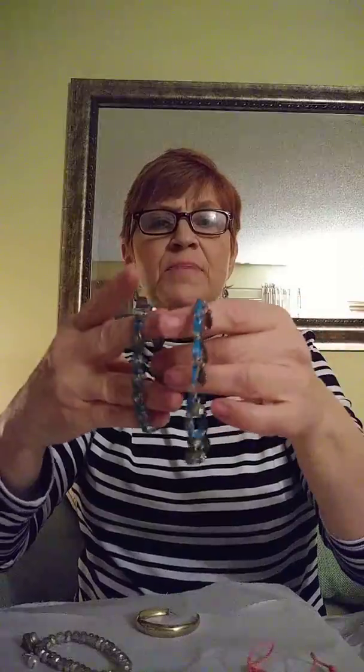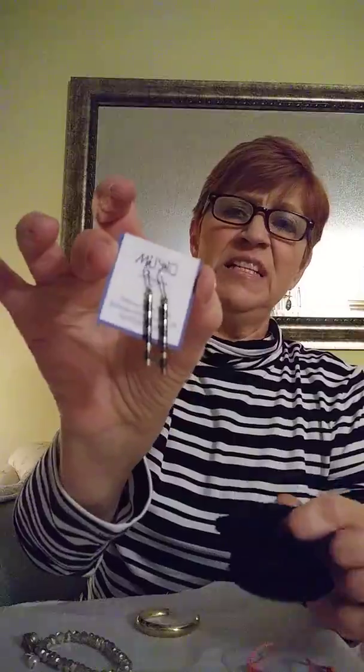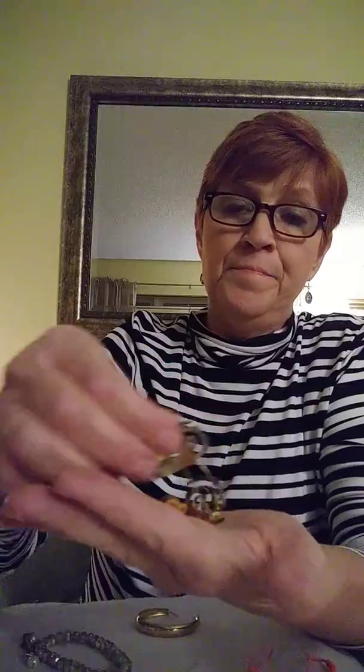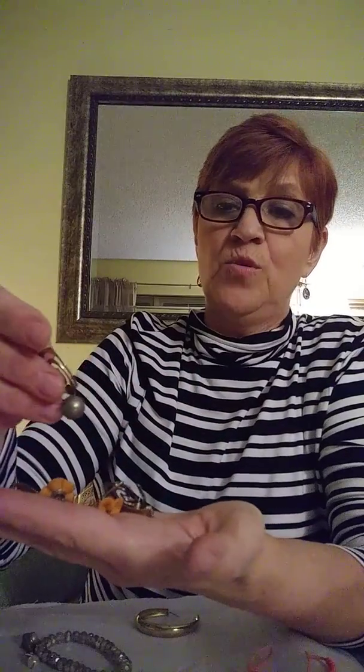There was quite a bit of little turquoise stuff. This little teeny bag had these great earrings that were made in Chile. I'll probably put those on eBay. This bag did not hardly have any trash in it. Usually I have a big pile of trash.